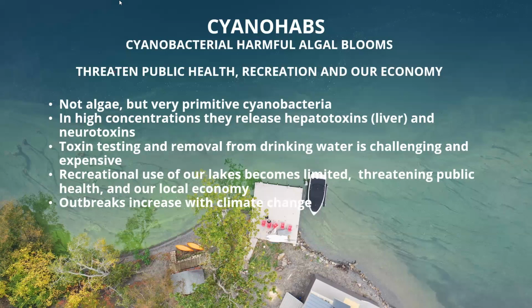It can be a little confusing if you've never heard it called that before, but we are definitely making a shift into referring to it as CyanoHABs to be more scientifically accurate, which we try to do whenever possible. And why do we care about CyanoHABs? Well, because it threatens not only public health, but our recreational use of the lake and also our local economy. We have definitely a strong tourist destination here. We've got a lot of money in property values. The threat of harmful algal blooms is a very real one for our region.